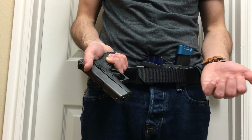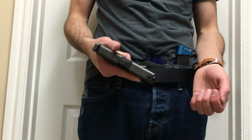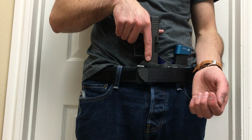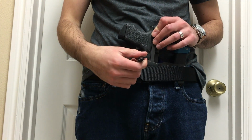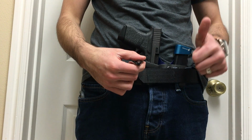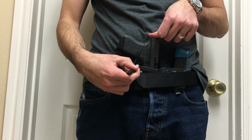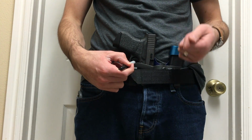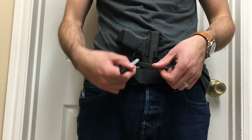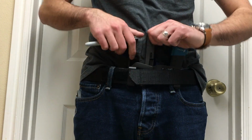The next thing that's very important when it comes to appendix carry is actually reholstering. If you have, say, a shirt obstruction and it is in the way of your trigger, I'm going to push with my left hand here. That's my thumb. And it didn't take hardly any force at all. And no, I was not pushing up with the Sharpie. I'm holding it in place so it doesn't fall on the ground.